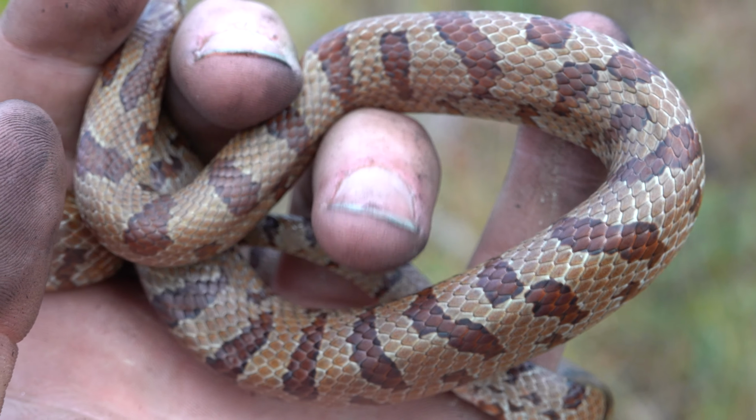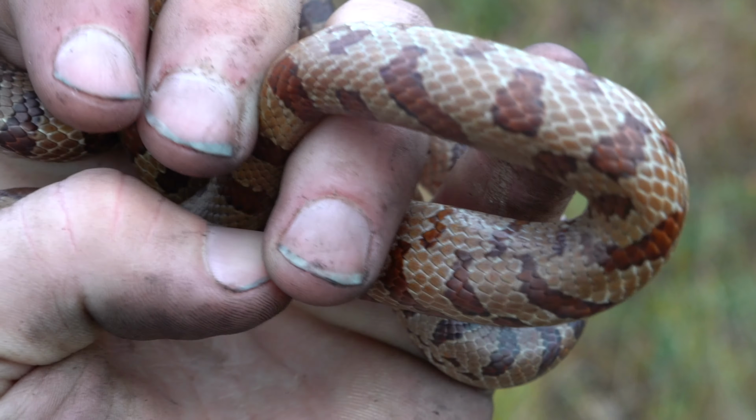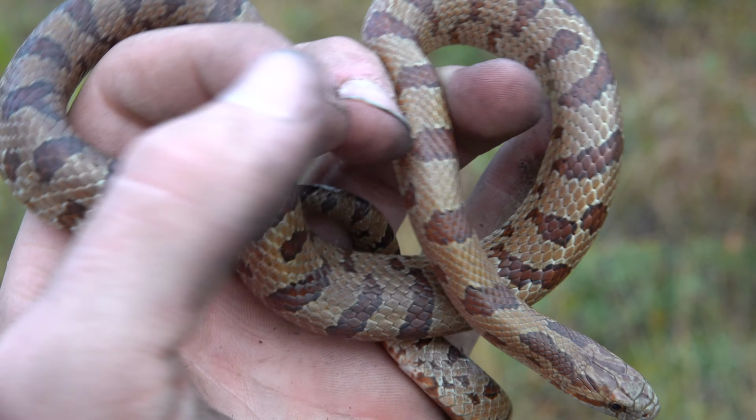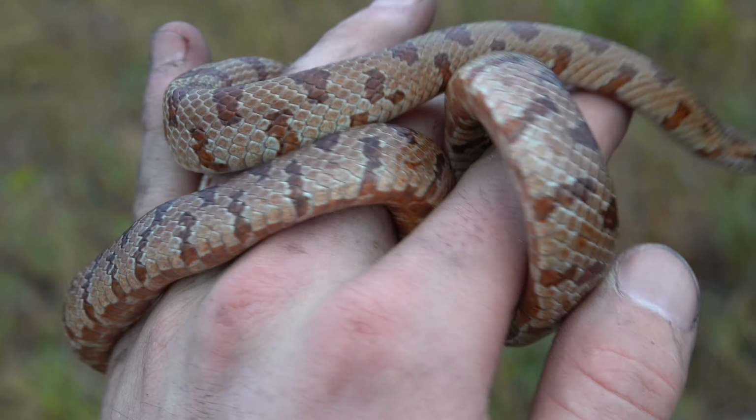That is just so awesome. Excuse my nails that are just battered to crap and filled with dirt, which is very common for me. I promise they're not like this though when I'm not looking for snakes, if anyone was wondering.